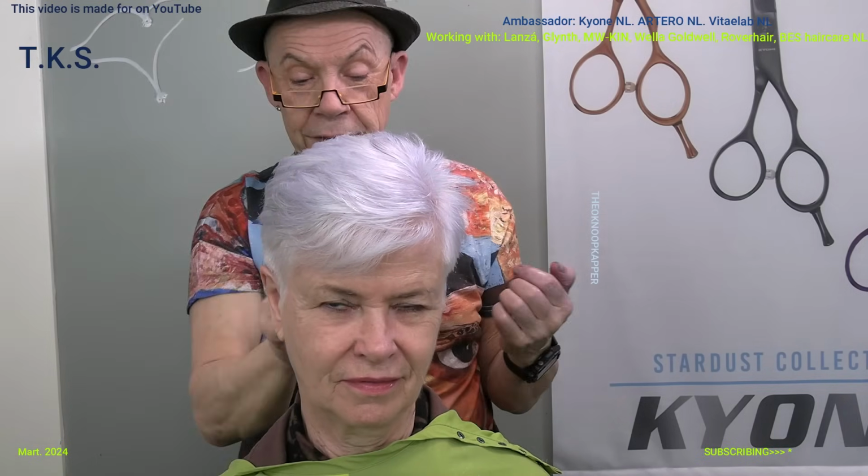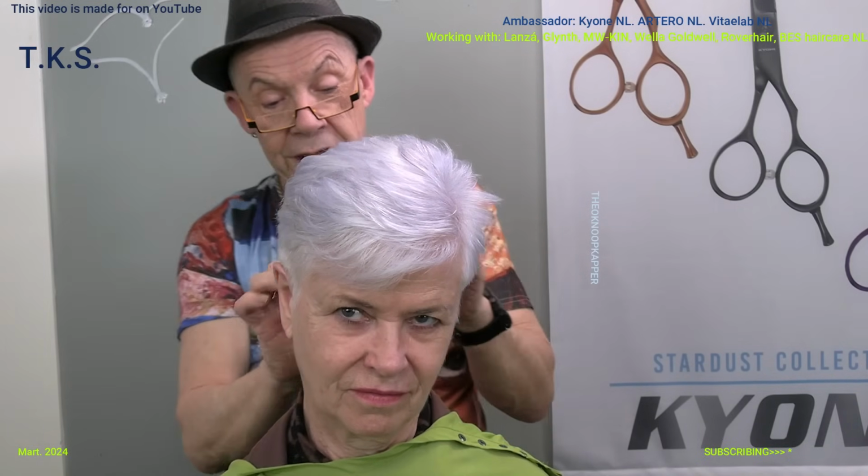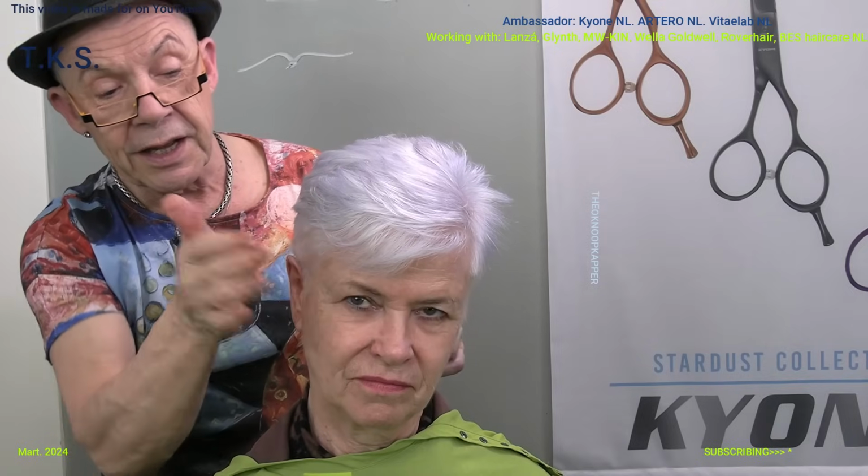And it brings also beautiful shine. And the nice thing of crystal turn is you can put it every day on your hair. It never will grease the hairs.